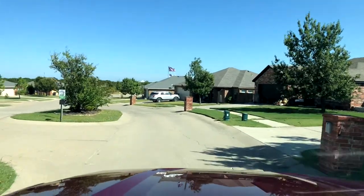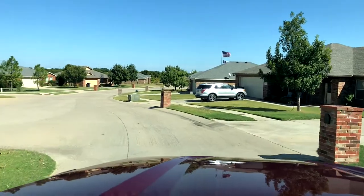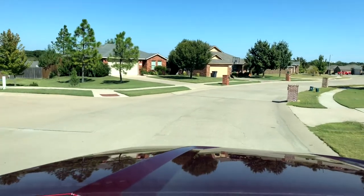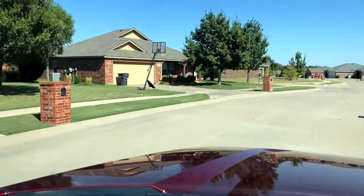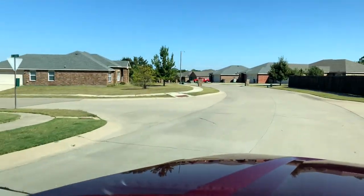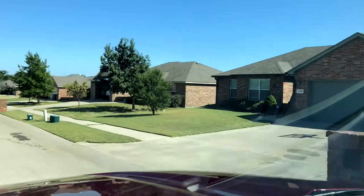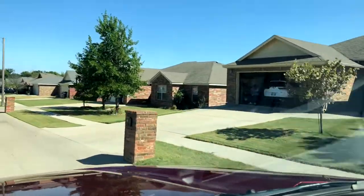So I'm really excited. This is my first neighborhood tour. This is one of three entrances getting into the neighborhood here. It does have a number of cul-de-sacs. And as you can see so far, every one of the homes does have a two-car garage. The backyards are all fenced, and this is part of a homeowners association with some pretty minimal dues just to help maintain the neighborhood and keep those sidewalks clean and clear and mowed.